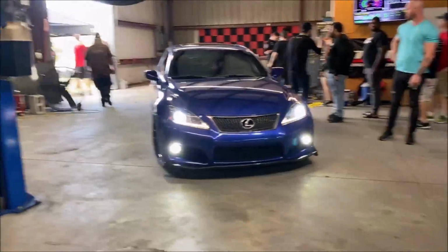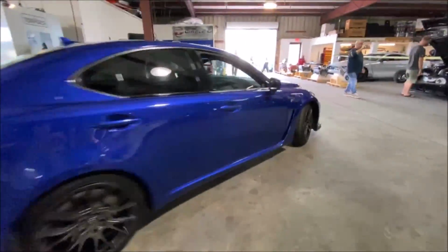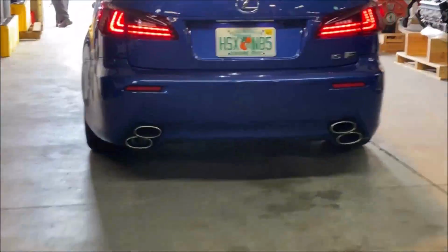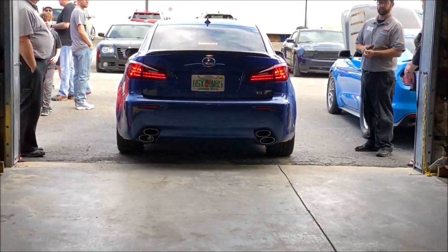And you know, those are luxury cars. I bet that thing is a pleasure to drive. I really like this one. Listen to that guy, smooth as silk. Pretty quick luxury car. I like this.